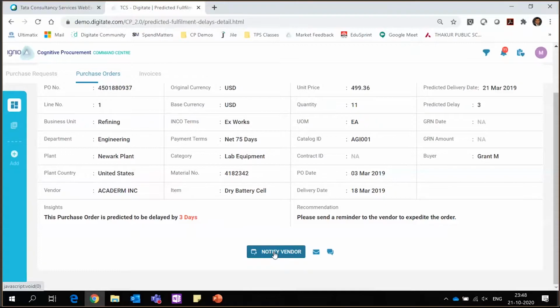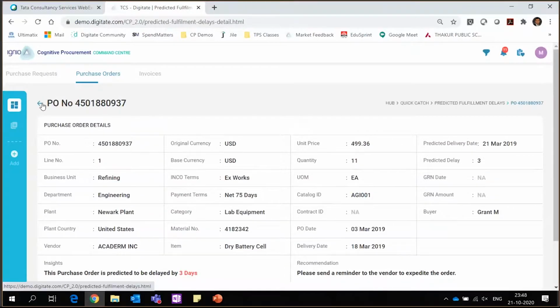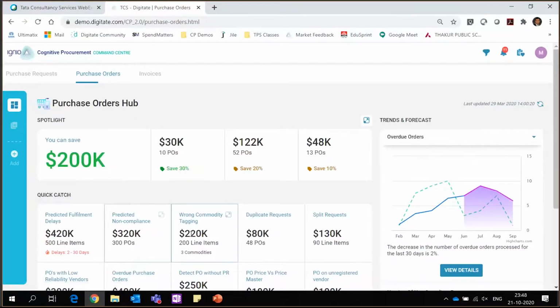So let me give you an example of that as well. Let's say you pick up another control here, which is essentially looking at wrong commodity tagging. Many times at the point of creating the purchase order, somebody has given a categorization of that particular item that is being purchased. But here you get a chance of challenging that through an AI model working behind the scenes, which has a second jab at classifying the item into the right category. And let's say the accuracy percentage is very high. You can challenge the original tagging and say that I think the tagging itself is incorrect.